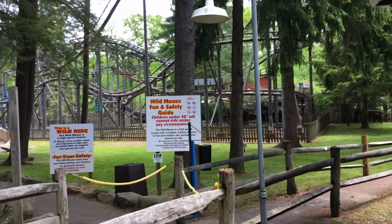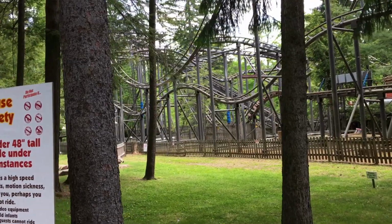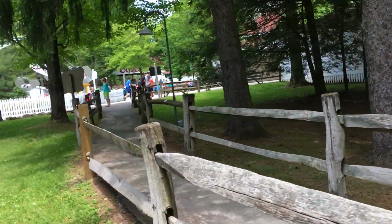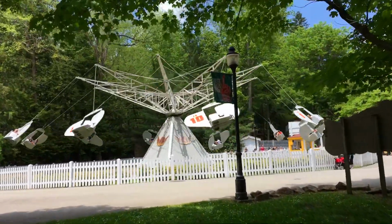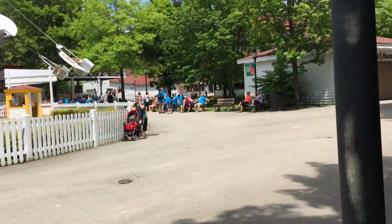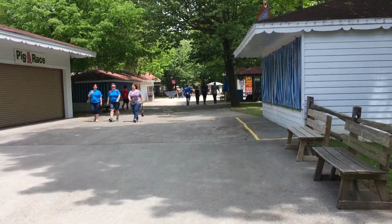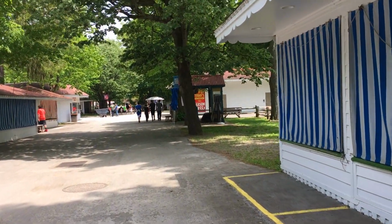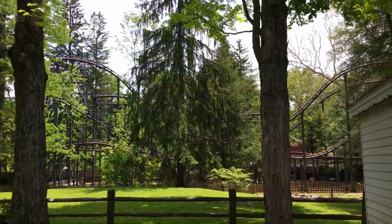But it's a pretty big ride. And another thing that's really neat about this ride is the wheels on the cars are set way back, so when you get to the edge of those hairpin turns, it feels like you're going to fly right off the track. And there's another nice look at the Wild Mouse.